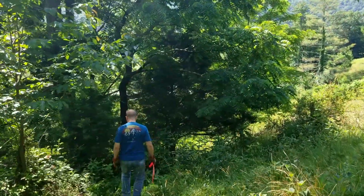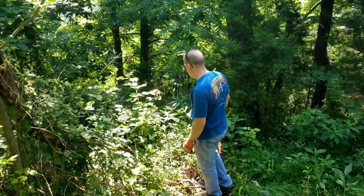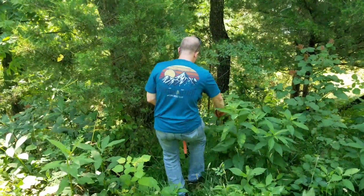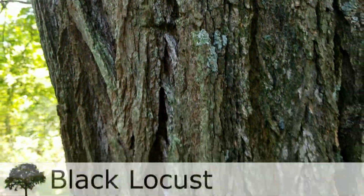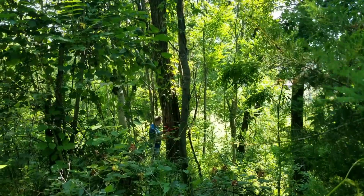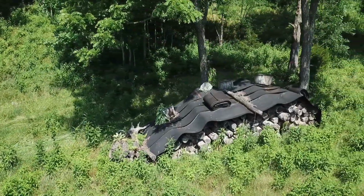I love locust, the way they look, but this one's a little bit big, and we really think it's going to impact our view. So I gotta find a good way down through here. Really overgrown. Got some raspberries here. Look at the locust. The bark's kind of really deep. This locust wood makes great fence post. It's a really good hardwood. Makes good firewood too. But if you see a fence post, chances are it's made of locust.